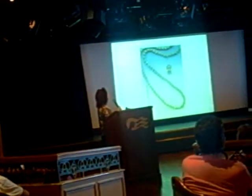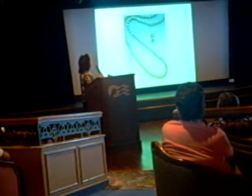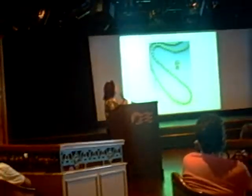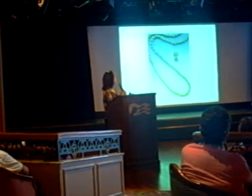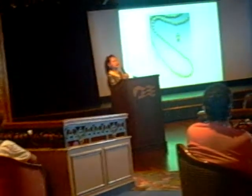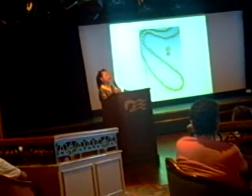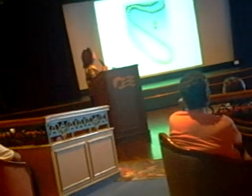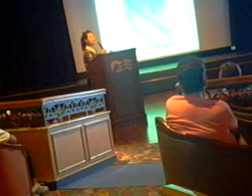Actually, this is a nice piece of jade beads and jade rings. It was created by Christian Dior in 1982. And the price will be quite expensive. It was 282,000 pounds at auction in Singapore around 10 years before. So it's a really nice piece.